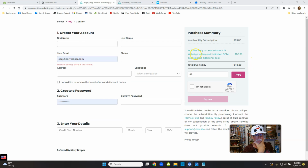So, see right here, it includes early access to instant AI websites in May and unlimited GPT-4 access at no additional cost. This is insane. I don't have the time on this video to go into what this GPT-4 is. It's state of the art. It's badass. Right now, you're going to have auto-responding. This will obviously make websites. It'll text. It will do all this stuff. But most importantly, if you do the unlimited, it's 2.2 billion people on this planet where you can get their email addresses, LinkedIn, Facebook, cell phone, Messenger.